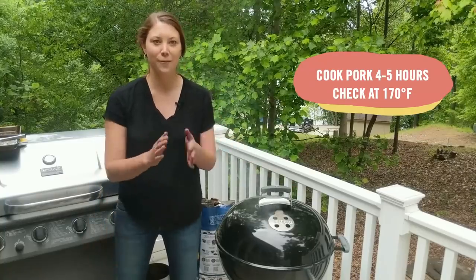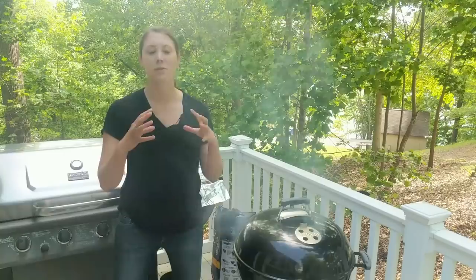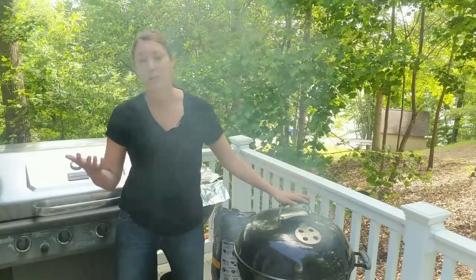So about 4.5 hours, we'll look at it. If along the way your thermometer reads 150 to 160 and it just sort of levels and flattens out, don't freak out. That's just called the barbecue stall. It's normal. The sciencey term for it is evaporative cooling, but essentially the meat's cooling itself down. And then the barbecue term for it is the barbecue stall.